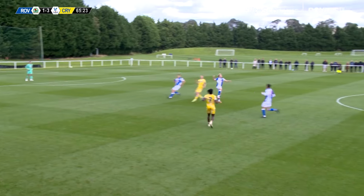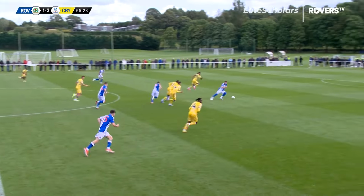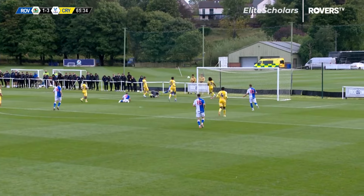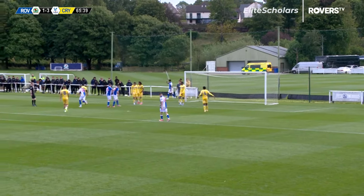Houghton wins that one in the air. Flicked on by O'Grady Macken. Bloxham looked offside, but he's not. And now is Rovers in behind the Palace back line. It's going to go all the way to... It's going to be a corner kick, actually. Rovers probably didn't make the most of that opportunity.